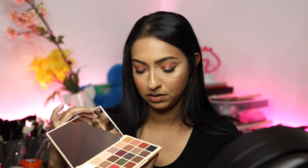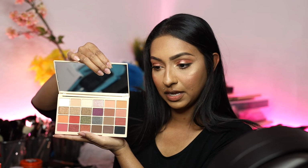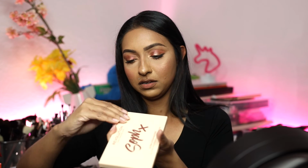Let me try to show you what it looks like. The colors actually look really, really nice. There's a solid amount of mattes, and then there are a bunch of shimmer tones. So yeah, I'm gonna see if we can swap this out for one that's not cracked, because it's not going to close properly. Well, actually, it closes. I'm just scared that I'm gonna break this.